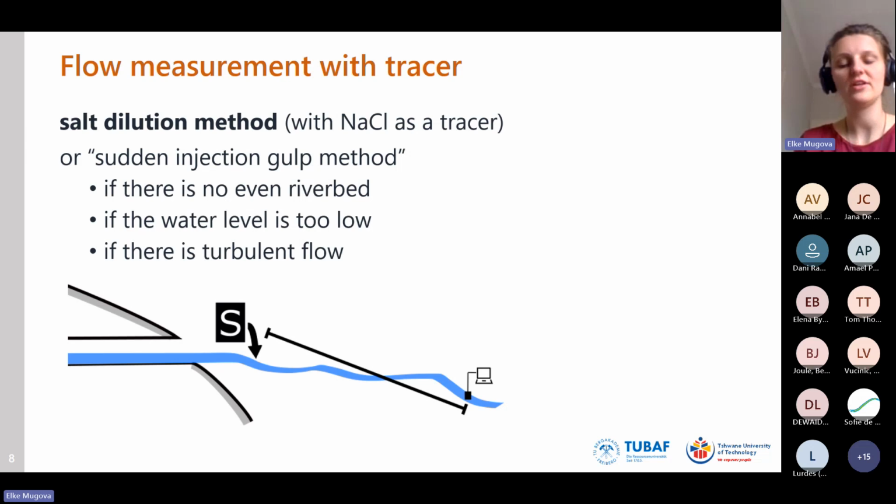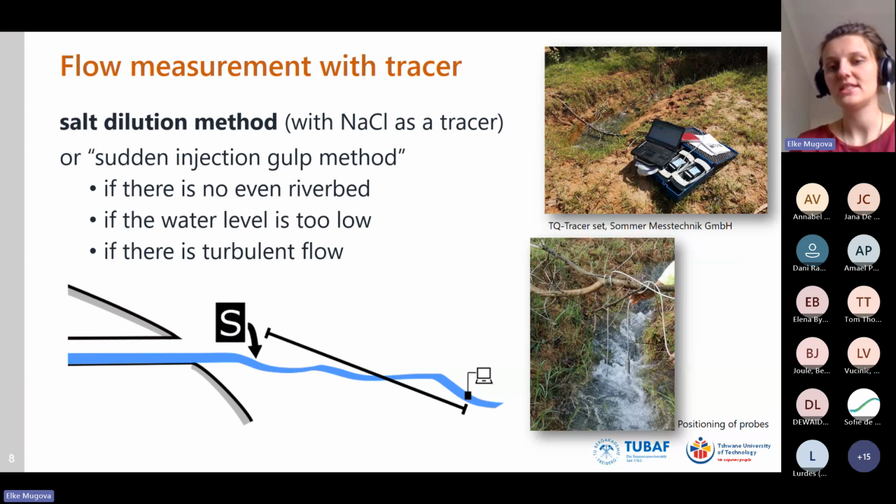So just that you have an idea, we inject the salt and then we measure over a distance how the salt concentration changes. Our team uses the TQ tracer set from Sommer Messtechnik GmbH. It's a company from Austria, and it's an automatic system. And this is how we install our probes. We have 2 probes, but you can also do it with only 1. Just for you to know, you don't have to use the TQ tracer set. It's a very convenient way because you can do 1 measurement in about 20 to 30 minutes. But you can also just record the electrical conductivity over time and write it down manually, and then you have to use an Excel spreadsheet for the calculations.